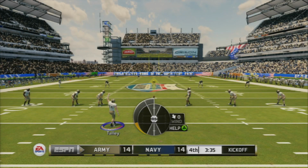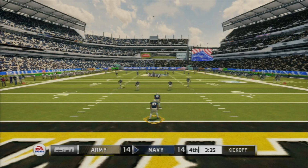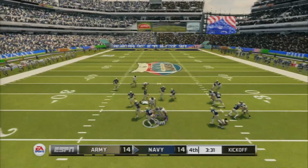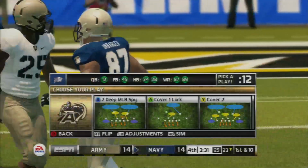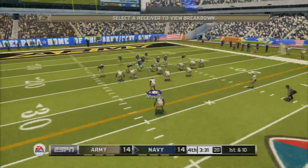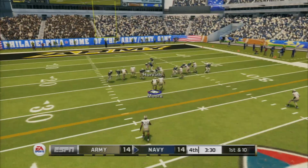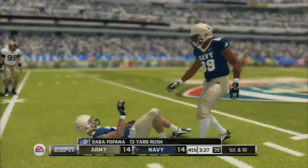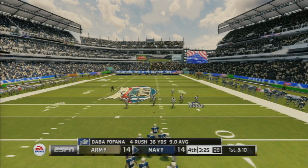The kicker looks like he's ready to kick this one off. He's to the 20. And he's taken down at the 23. Kickoff returns 23 yards. This is when things get a little prickly. You need your playmakers to really come through here. Makes it out to about the 36. From their own 36-yard line.